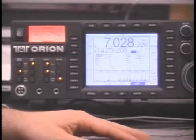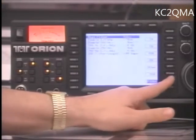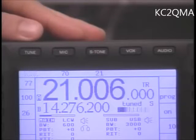The Orion has a series of 7 user menus that are accessible by pressing the Menus button on the transceiver. We'll discuss these menus in detail later in the video. As an option, the Orion may be equipped with an internal automatic antenna tuner. To access the auto tuner, press the Tune button. After approximately 2 seconds, the tuner will tune and the legend "Tuned" will appear on the radio screen.